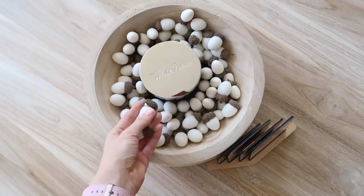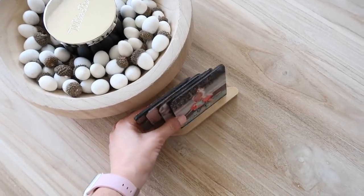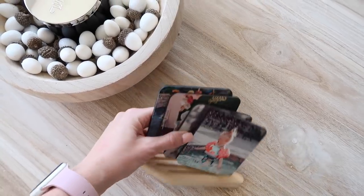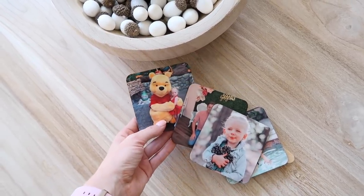These little acorns are from Target. This candle came from my friend Bailey. She got this for me. And then I've been getting questions about these little coasters, which are so cute. Ty's parents actually got him these, for Father's Day or Christmas, I don't remember, and I think they're just so cute to have out here.